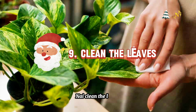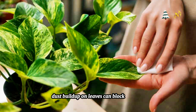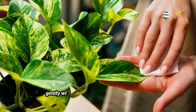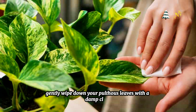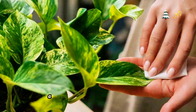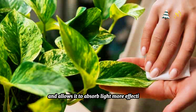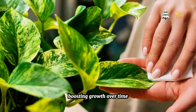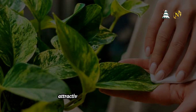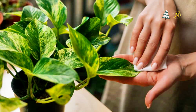9. Clean the leaves. Dust buildup on leaves can block sunlight and hinder photosynthesis, slowing growth. Gently wipe down your pothos leaves with a damp cloth every few weeks. This keeps the plant clean and shiny and allows it to absorb light more effectively, boosting growth over time. Regular leaf cleaning keeps your pothos healthy, attractive, and growing consistently.